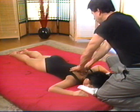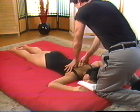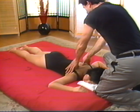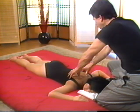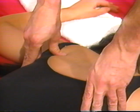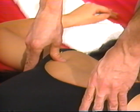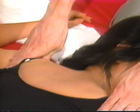Along the vertebrae, 1, 2, 3, 4, 5. Around the scapula, 1, 2, 3, 4, 5. Along the top of the spine of the scapula, 1, 2, 3.